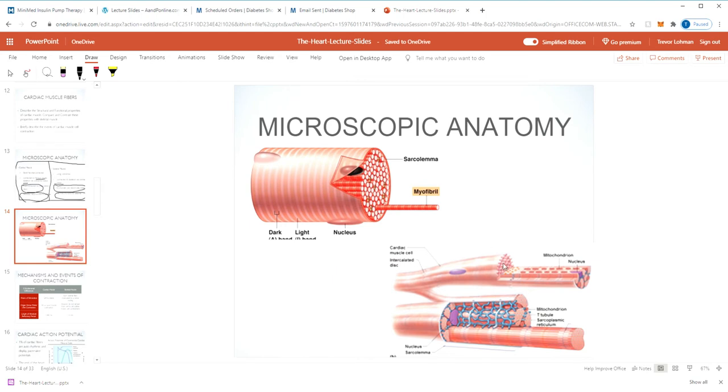This is just a quick diagram of skeletal muscle tissue up here. It's a single long fiber versus cardiac muscle. It's shorter and fatter, and they're interconnected. And there's intercalated discs right here. They're showing you that connect one cell to another. So these are two different cells, and they're connected by gap junctions, and they're also physically connected.